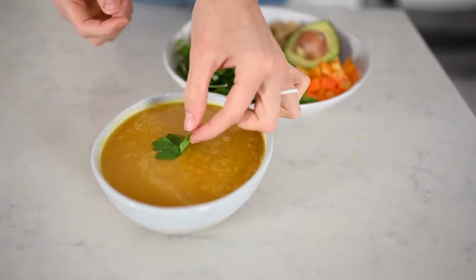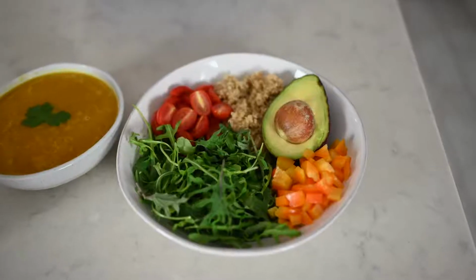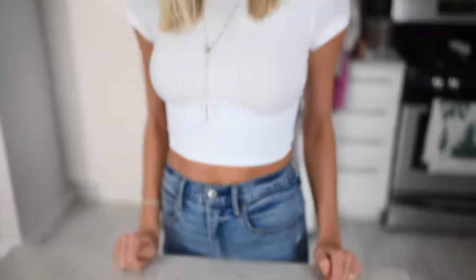And with the salad, I would recommend using a tall mason jar, stacking everything in it from the grains to your veggies with your leafy greens on top, and you could bring your avocado with you.